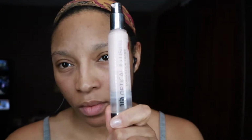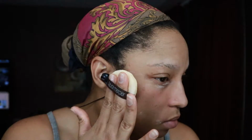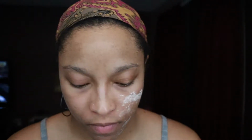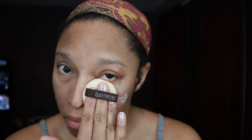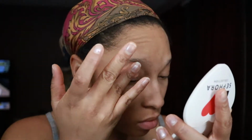Okay, starting off, I already have my face primed with the Urban Decay Optical Illusion Primer and the Smashbox Primer Oil. You will see me setting my face with the Kat Von D Translucent Setting Powder. My skin is dry, actually, but I tried this once before and it really smoothed out my large pores. I don't know how I have dry skin and large pores at the same time, but you know, trying something new. You see me patting it all the way in so that it blends in with my skin. I am not caking it on there so that you see a bunch of white residue. I don't think that's really good for my skin, seeing as to how it's dry.